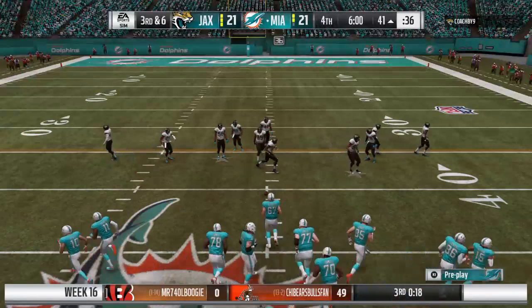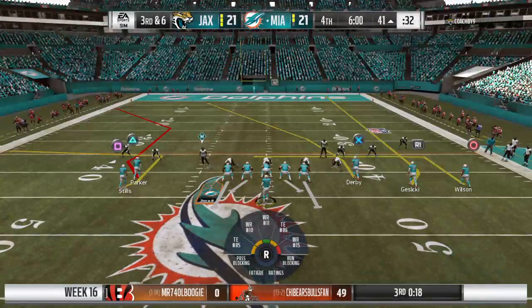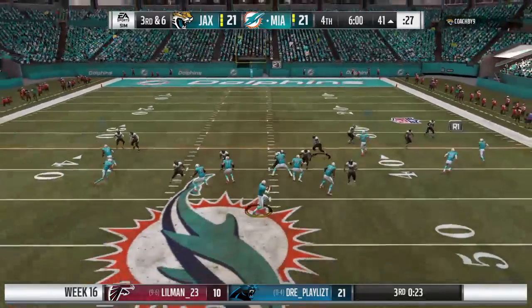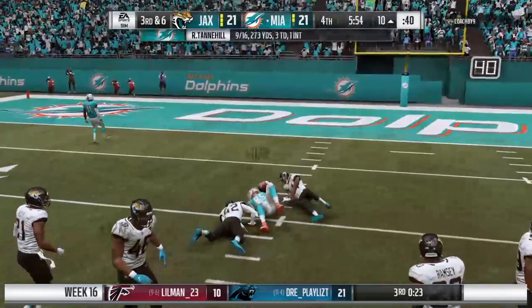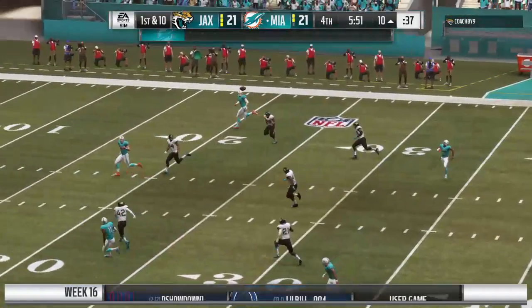The Dolphins on 3rd down. They've only converted once in 4 tries. This will be 3rd and 6. Throwing again is Tannehill. He's got his man on the crossing route. And he's taken down, but not before reaching the 10-yard line.